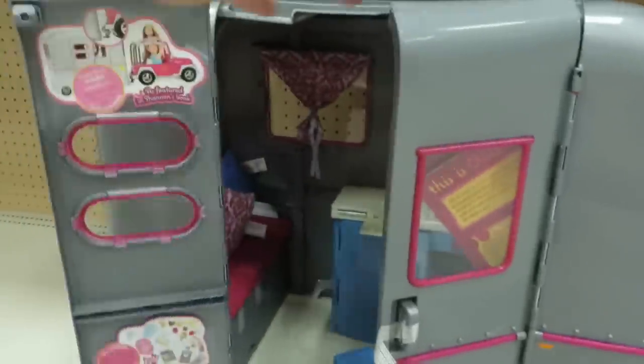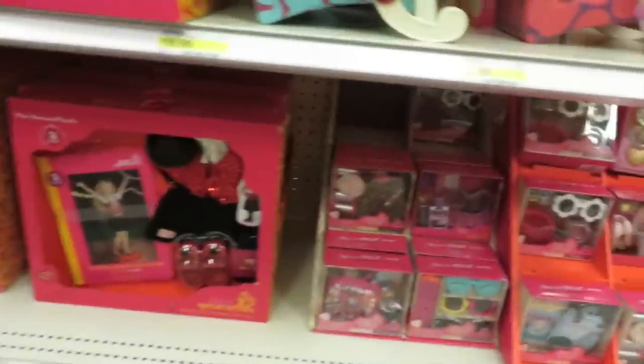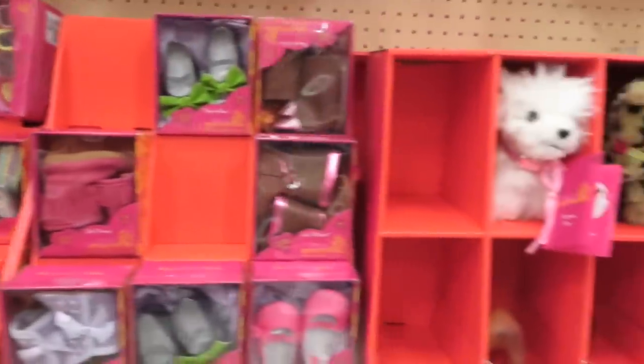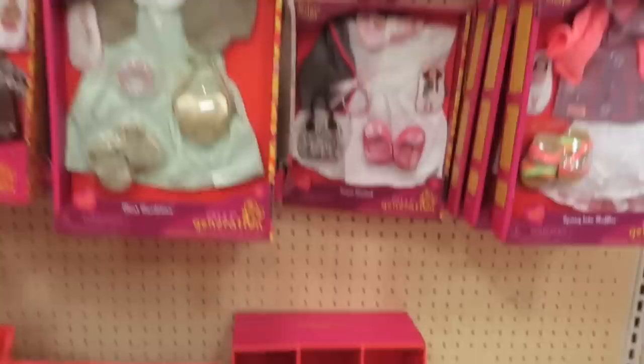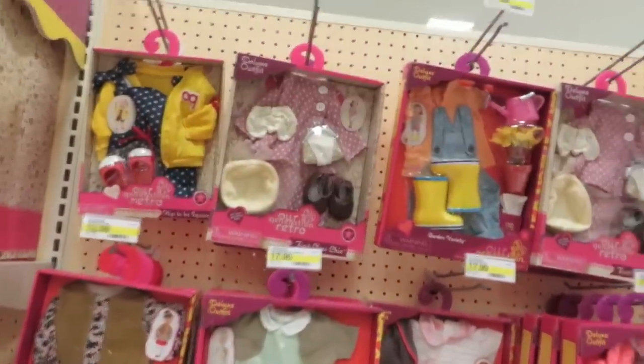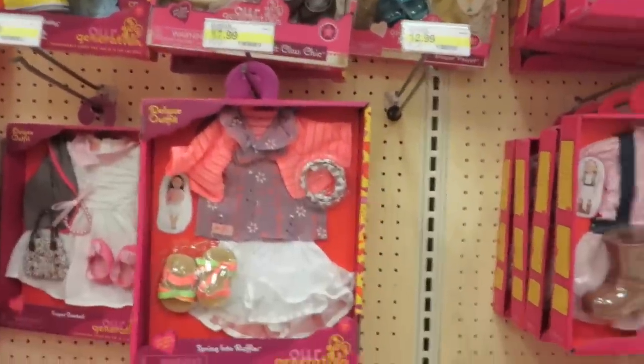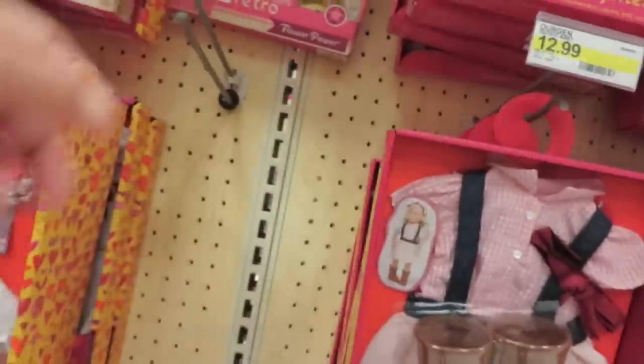They have a little RV camper, which is very cool. That one's been opened, played with. Here's all the little fashion accessory packs. Little pets. Looks like they're in the process of restocking some of the stuff they have. They have a bunch, but they're also missing some stuff.